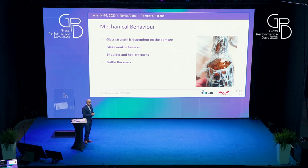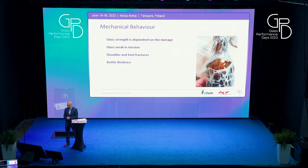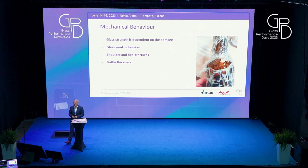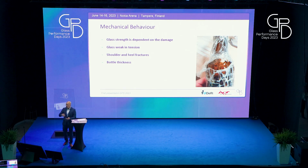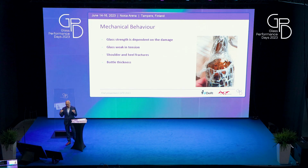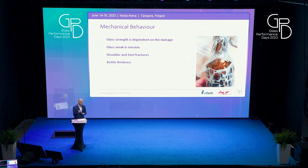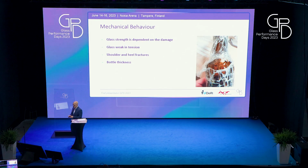The strength of a glass bottle is strongly dependent on damage. As soon as there's a small scratch or something, this could lead to more damage within the glass bottle. It is weak in tension, of course. Once you apply some pressure, it could generate a lot of fractures in the shoulder and the heel of a bottle. And the bottle thickness is also of utmost importance for the performance of a single bottle.